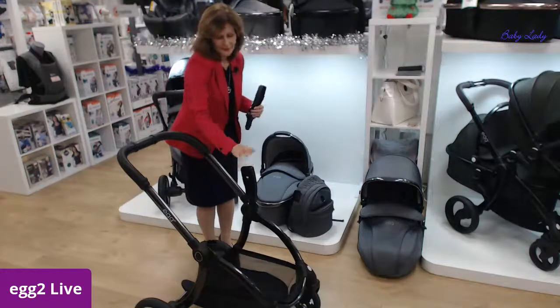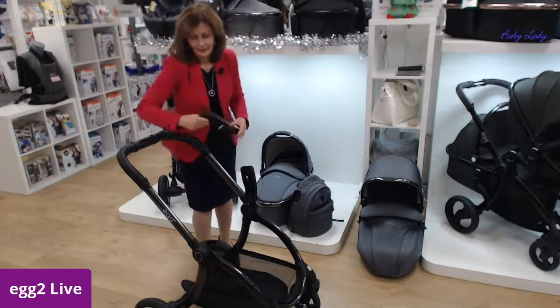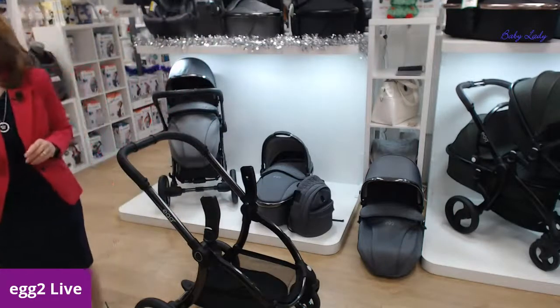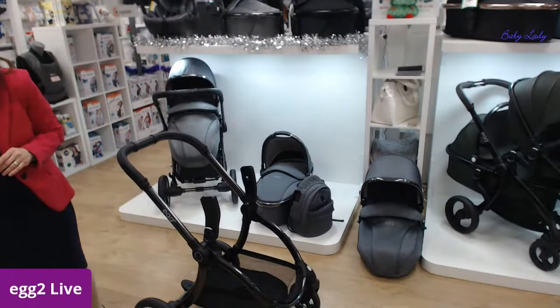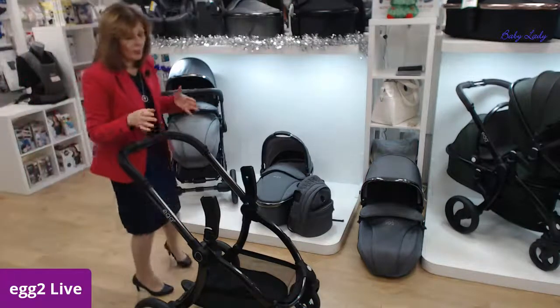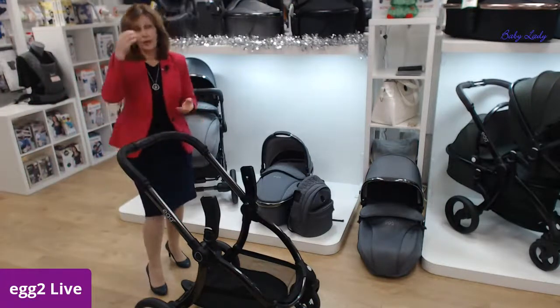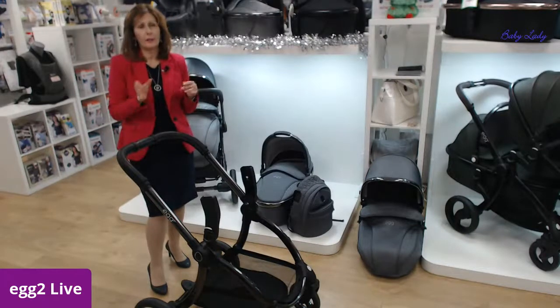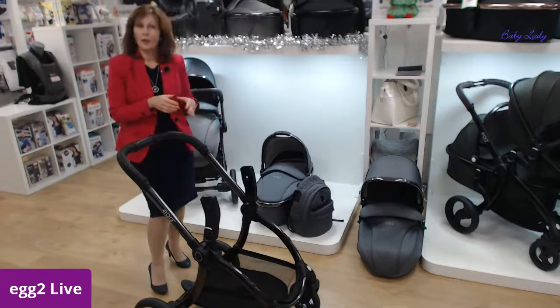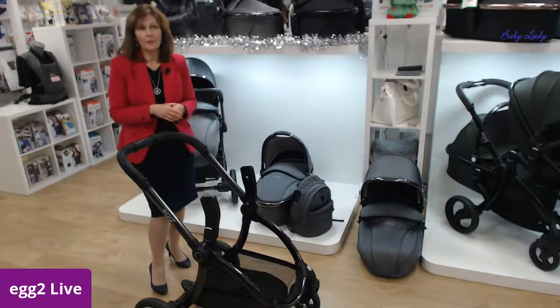Just got a quick question again from Lolly. She asked if it's quite lightweight, so I think she means the chassis and the pram. So the chassis weighs 10.25 kilos with the wheels on. So actually it is quite lightweight, and the seat unit, I think off the top of my head, is 5 kilos. The Carrycot is 4 kilos, so it's not heavy at all compared to its competitors.